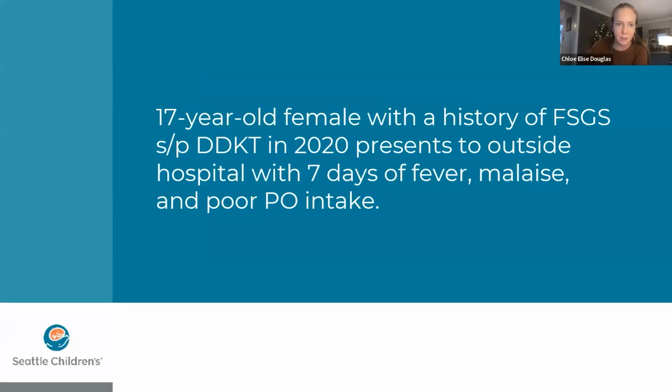I'll start with this case, which is a 17-year-old female with a history of FSGS, status post deceased donor kidney transplant in 2020, who presented to an outside hospital in Montana in the spring with 7 days of fever, malaise, and poor PO intake.